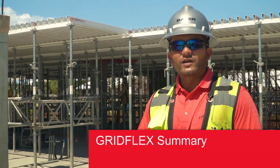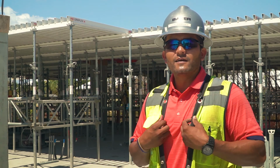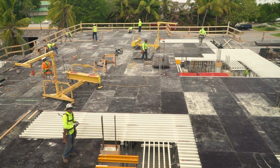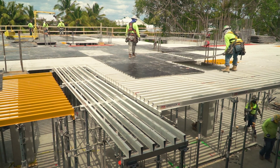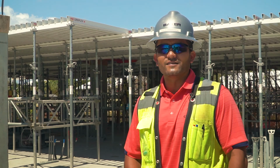In comparing the GridFlex system to the loose frame scaffold, two of the things that stand out to me, for which I would prefer to use the GridFlex over the loose frame, is the safety, how safe my guys can put up the system and how well they can organize it and move it over to the next building. Therefore, I'm comfortable that I will be using the GridFlex system again for those two main reasons.